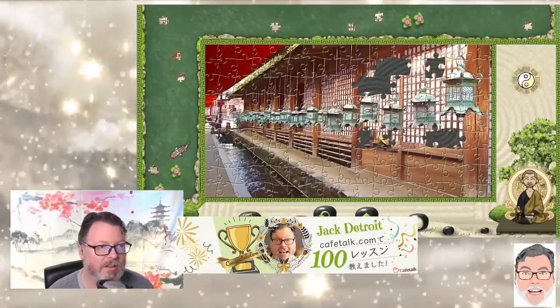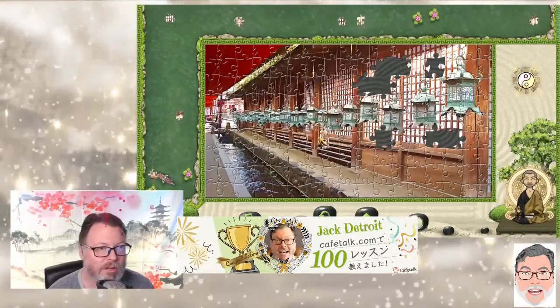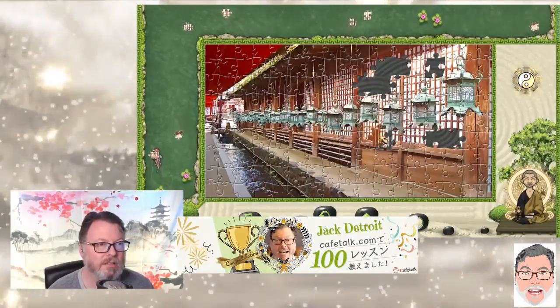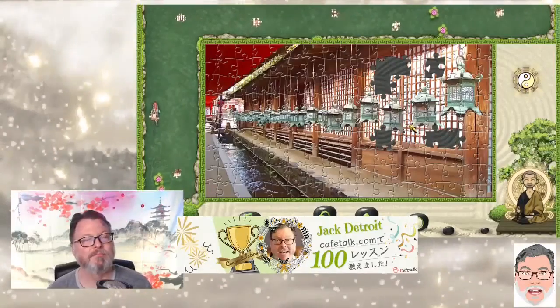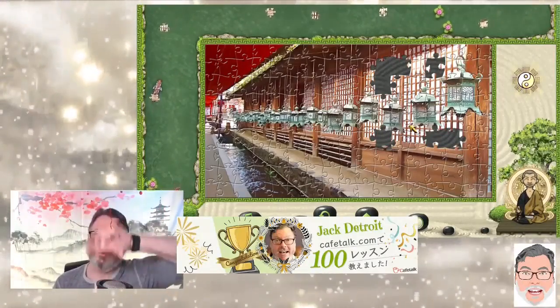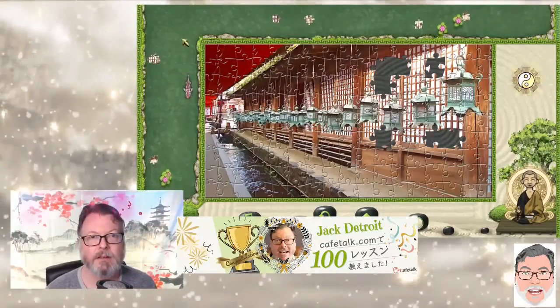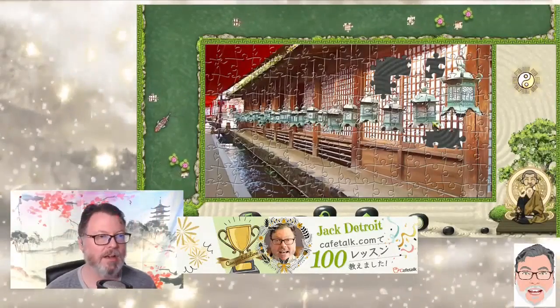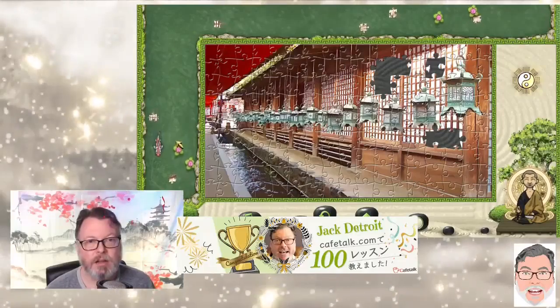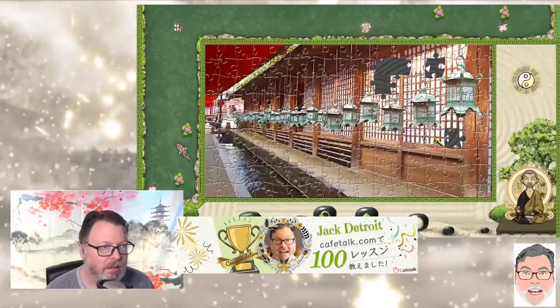How about this one? How about this one? There you go. A little more wood. See this wood? This has to go somewhere. Yep. It just fits that one wood column there. How about this one? This is a bottom piece, right? Yeah. So what's another bottom piece here? Is this a bottom piece? It is.